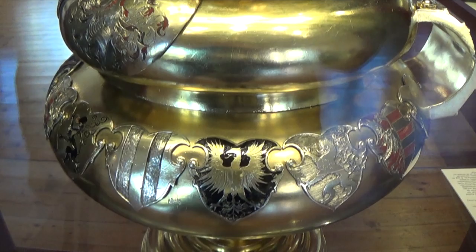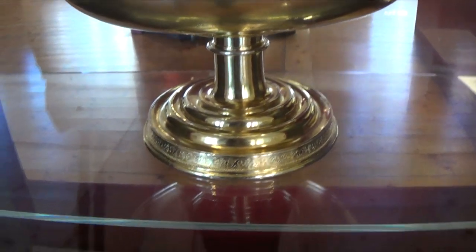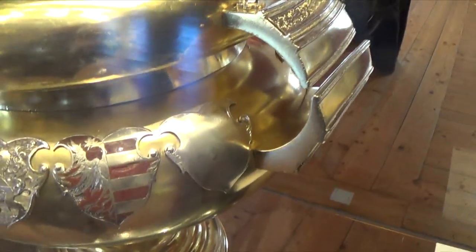So I came across this piece here. I found it really interesting because you see a series of coats of arms all around it. So it could very well be a tournament trophy.